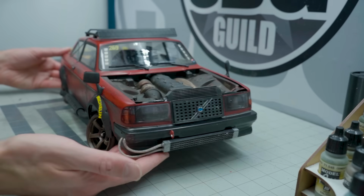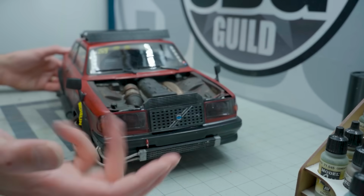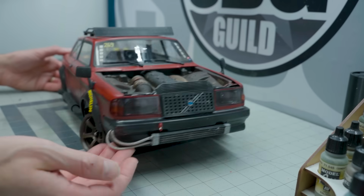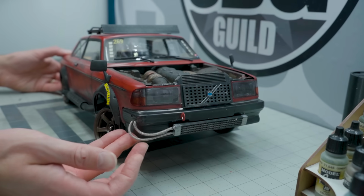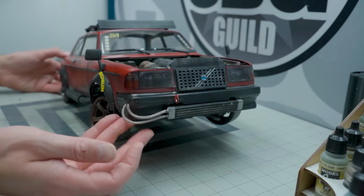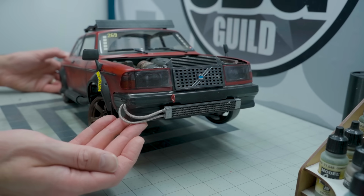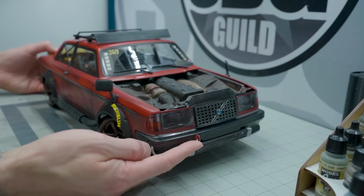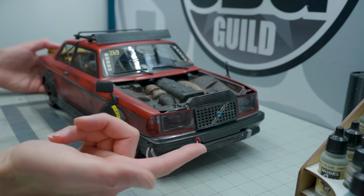Lots of 3D printed details. I added some radiators and coolers and whatever these things are. So this is some of that braided hose from Tamiya. I really like using this stuff. I think it looks fantastic. It just really kind of suits the whole build and makes it look more drift missile-esque. I don't even know what these are called, but some sort of loop connector, and it actually works really well as a tow hook.